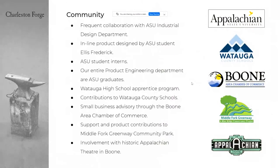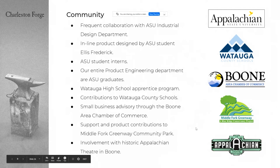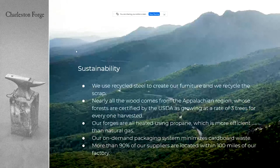Community involvement is important to us. We obviously collaborate with universities and colleges throughout the state. We collaborate with the design department at Appalachian quite a bit. We just did an apprenticeship program with Watauga County High. We contribute to the Middle Fork Greenway by providing benches, and then the restoration of the Appalachian Theater. Community involvement is a huge, huge part of what we do and why we do it.